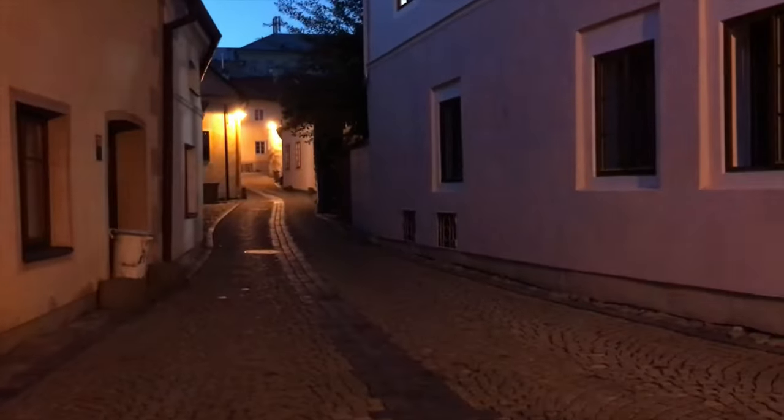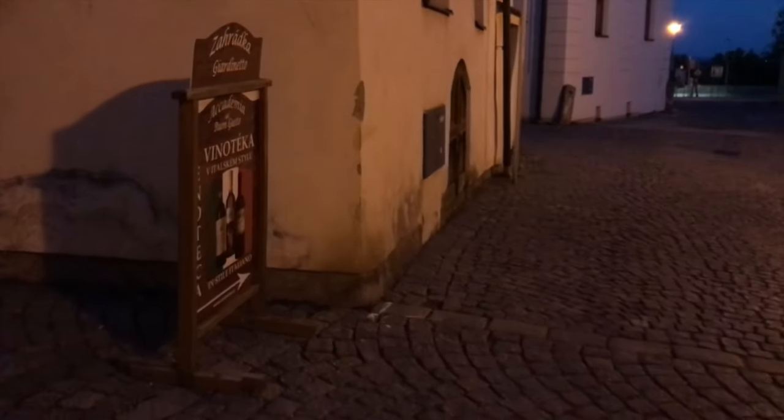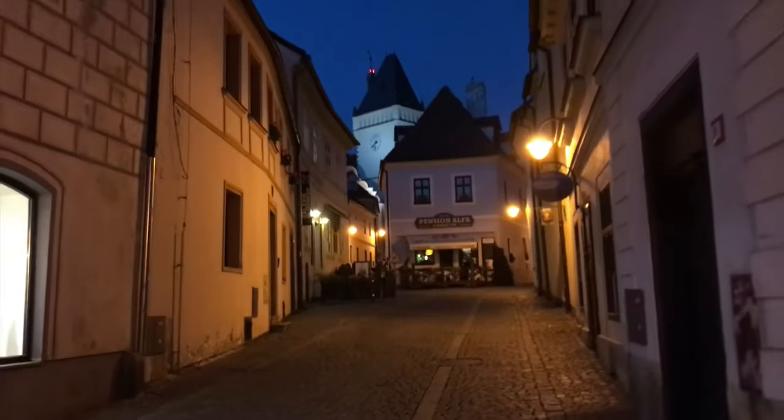Another of those small streets that leads, I don't know where they lead to. Řeznictví, which means butchery. Butchery, I think. Not butcher, it's butchery, for sure. And there's a vinoteca where you can drink wine, and a representation of, I don't know, I thought about Ludmila, but I'm not sure. You don't see it very well on the camera. Who knows who that is? Could be anybody, to be honest. Could be Virgin Mary, could be Anežka Přemyslovna. If you don't know who that is, that's fine.